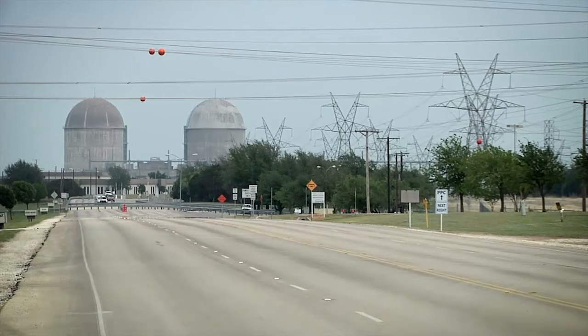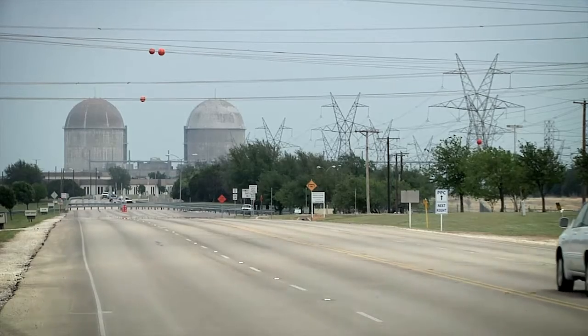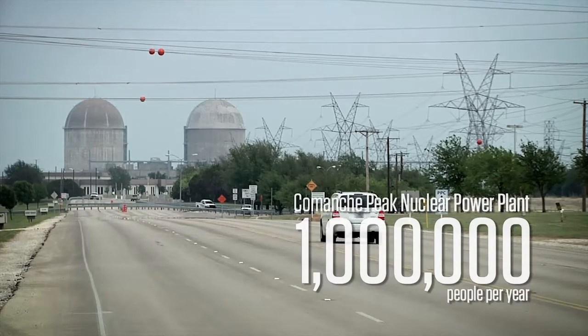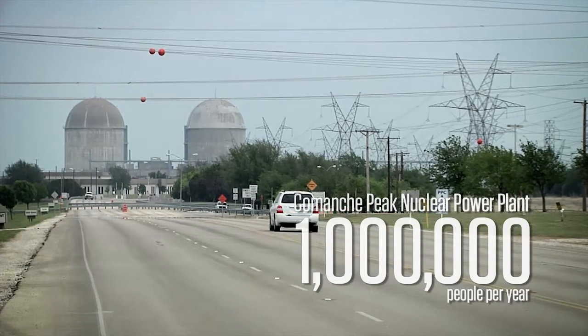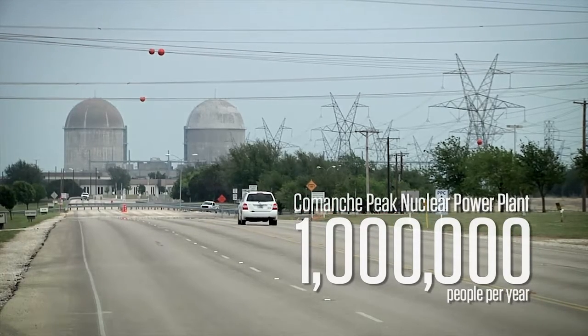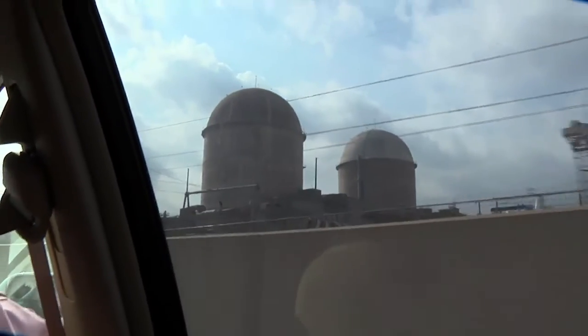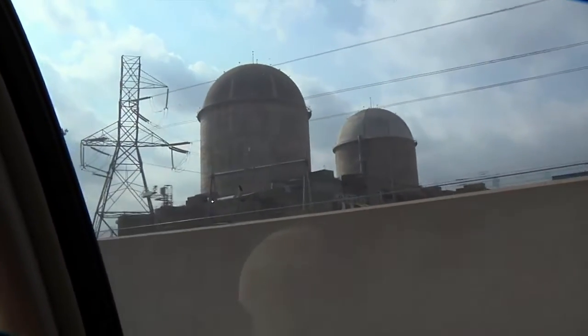But there's one more huge energy source that I hadn't looked into yet, nuclear. This plant could power 1 million people per year. You can see the barriers here. Now you're going right along the protected area of the plant. But quite a bit of concrete measures that were taken after 9/11.